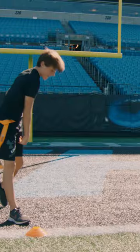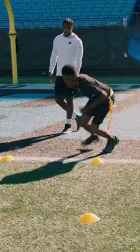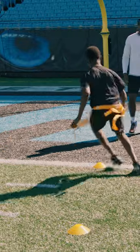Give me a spike, boom. This drill right here is basically emphasizing on just route running, getting in and out of your breaks. Tight turn, tight turn, tight turn. Ooh, you got good feet, good feet.